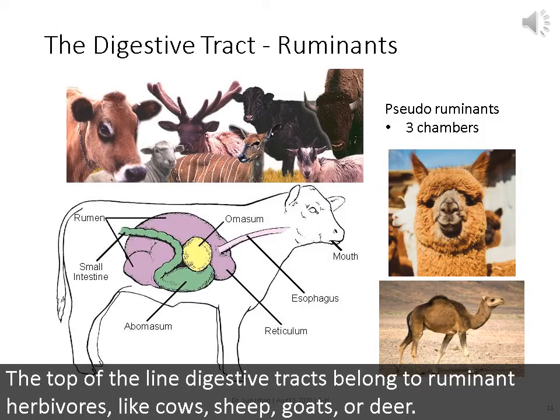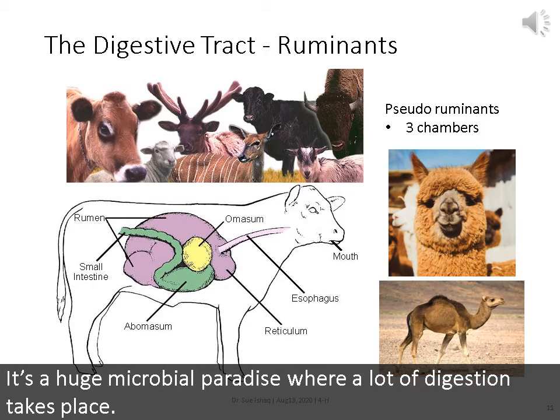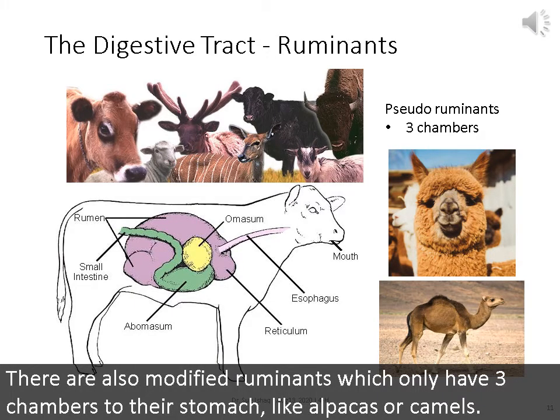The top-of-the-line digestive tracts belong to ruminant herbivores, like cows, sheep, goats, or deer. They have 4 chambers in their stomach, and the largest one is called the rumen. It's a huge microbial paradise where a lot of digestion takes place. There are also modified ruminants, which only have 3 chambers to their stomach, like alpacas or camels.